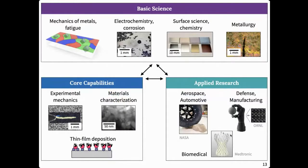This is just a high-level overview of the space that we work in. We do mechanics of materials and fatigue. We strongly emphasize metals in our group as well. We study corrosion a little bit, like how metals rust. It's not just steel that rusts, it's aluminum and titanium and many other metals. We do surface science and also metallurgy, and then we put these together for that surface treatment. As for our core capabilities, we do highly experimental work, not a lot of computational work. We characterize a lot of materials, particularly with microscopy and diffraction. And then we do a little bit of thin film deposition. That's our coating technique that I'll share.